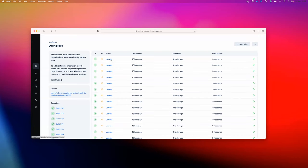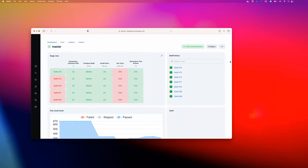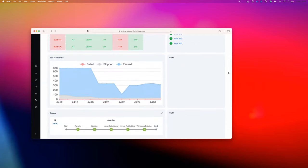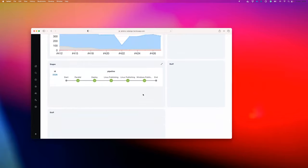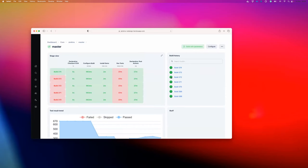If we go to a project, it's a bit broken at the moment. But the layout is quite different to what we have at the moment for projects. So instead of lots of links on the left, those pages have been pulled out into these individual card components. So say, for example, the stage view appears at the very top, build history next to it. And as you scroll down, you'll have more information about the project that you're viewing. So we've got the test result trend and stages and empty blocks at the moment, just to fill the space, but we'll fill them before DevOps World.